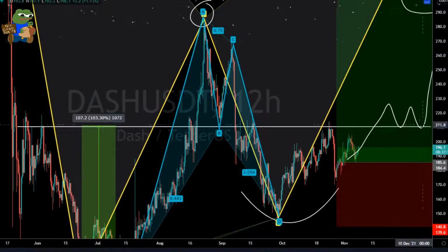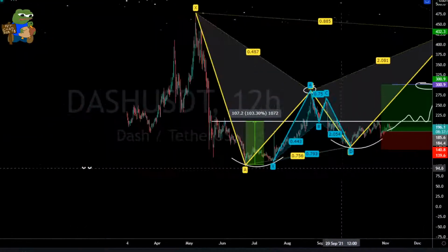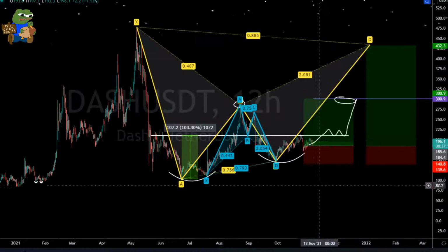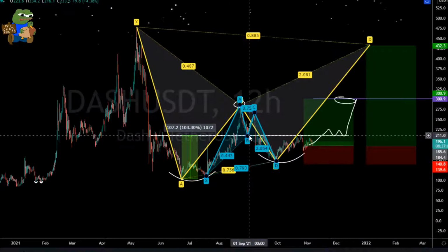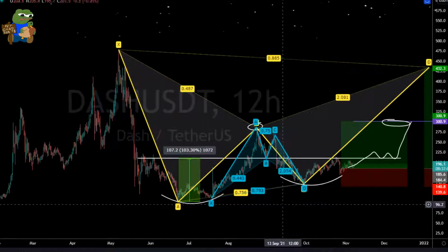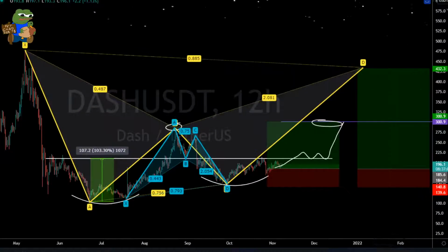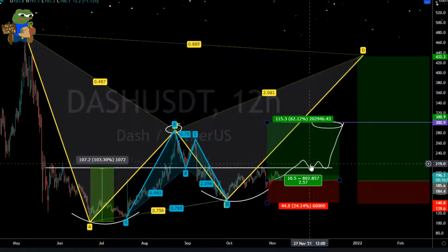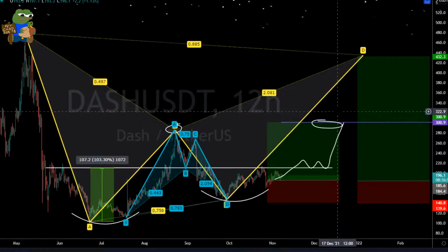Dash, you need to get above 210. Okay, you're working on something with dash, but you need to get above 210. That previous B anchor point, you can see it was resistance looking back left. So critical, dash gets above 210. If you get above 210 and hold, see at 300.